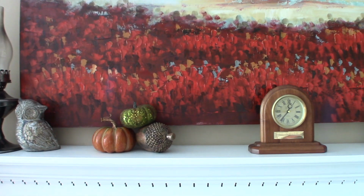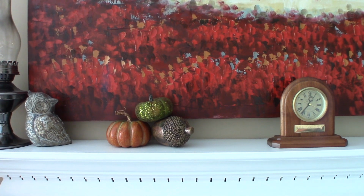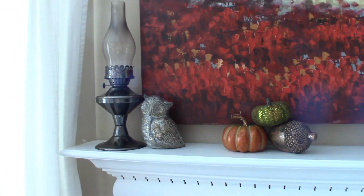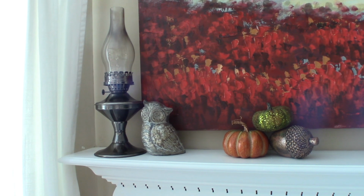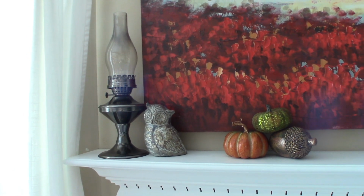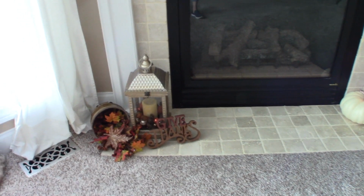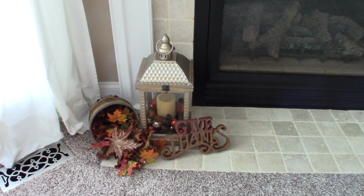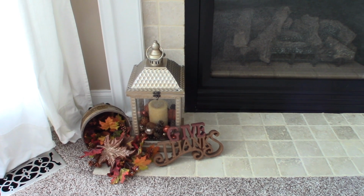And then here's some more of the little pumpkins and a decorative acorn. The pumpkins were from Michael's, and the acorn is from Hobby Lobby. And then there's my other owl that hangs out here all the time. He's a Hobby Lobby guy, and I really enjoy him. And then I did do some things at the bottom of the fireplace. There's another lantern. I love lanterns for fall. That was purchased from a local craft store. And then my Give Thanks sign was purchased from Michael's.